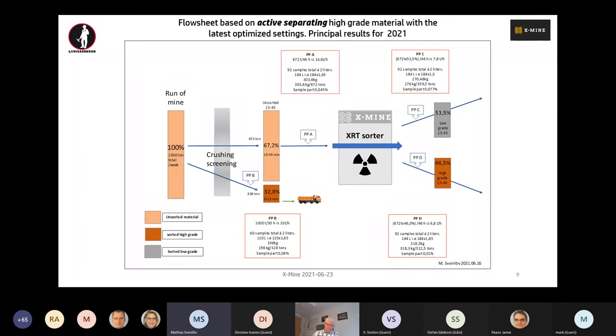From 1,000 tons run of mine, about 33% is fine unsorted materials. About 68% can be sorted, which gives about 53% low grade and about 46% high grade material. Here you can see PPA and PPD are the collected sample points, and in the squares the calculated weight of whatever collected sample.